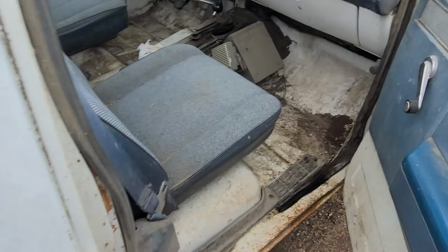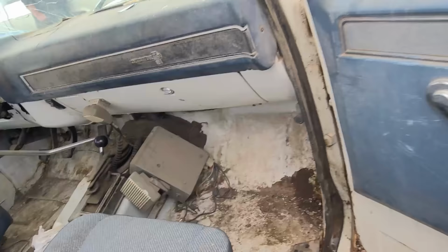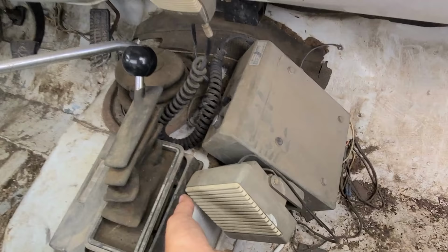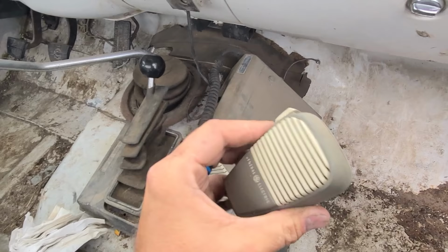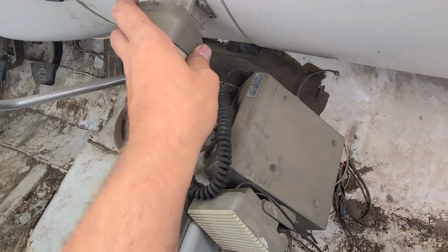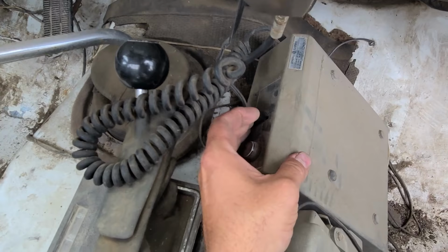Over here, a lot of the same. What in the devil we got going on here? We got a General Electric. This is probably one of the first CBs ever made, and I ain't kidding you. Wonder if it works. We're gonna find out. This is really cool. I would have to assume that this is very, very near 83, 84. I'm sure they put this in right when they got the truck. I don't know why they would have waited.